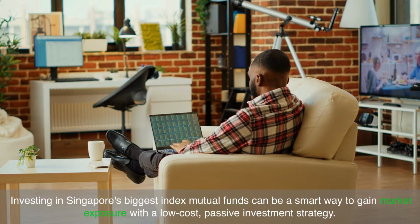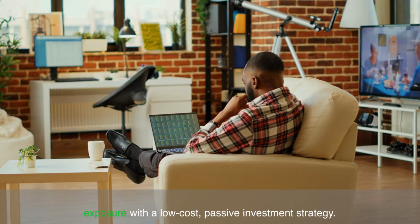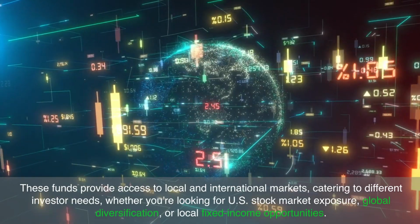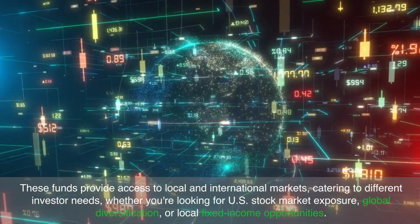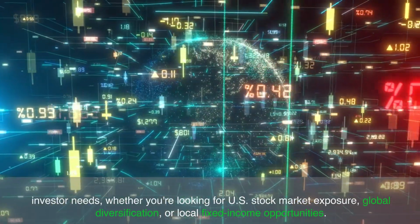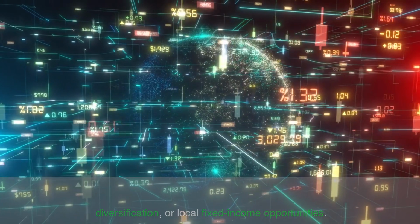Investing in Singapore's biggest index mutual funds can be a smart way to gain market exposure with a low-cost passive investment strategy. These funds provide access to local and international markets, catering to different investor needs, whether you're looking for US stock market exposure, global diversification, or local fixed income opportunities.